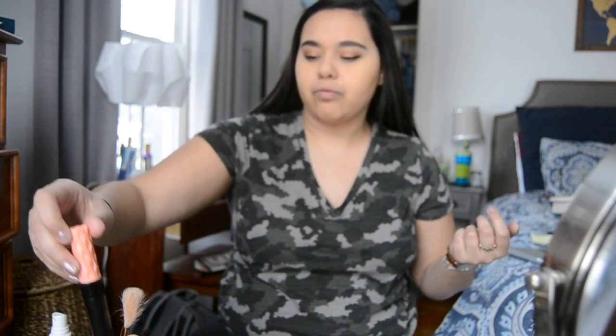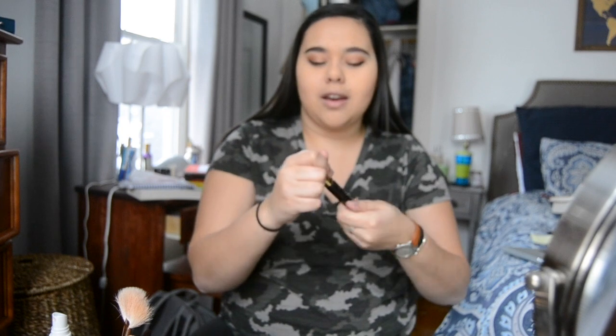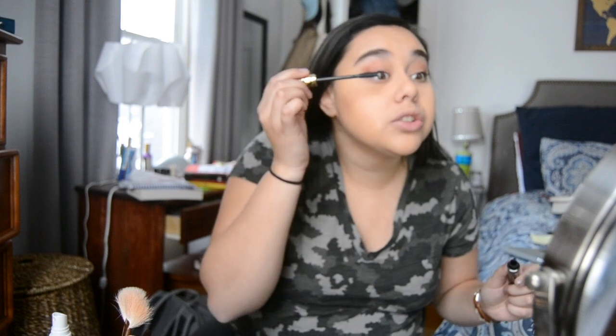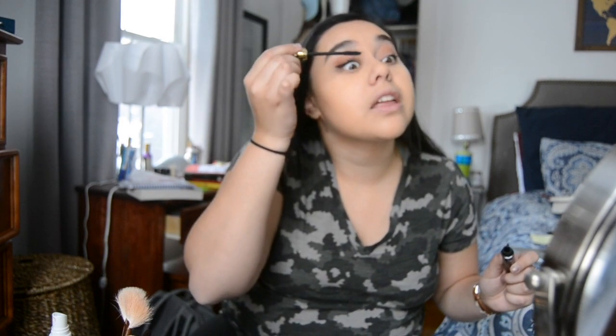Next we have mascara. I switch between two, but today I'm going to be using the Tarteist Lash Paint. This came out recently, and I really like it. It's got a nice wand, a spikier wand, so my lashes really separate and lengthen.